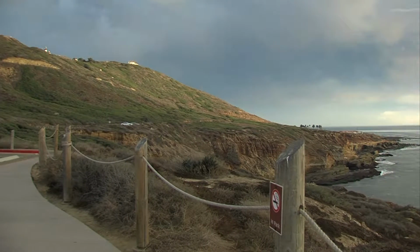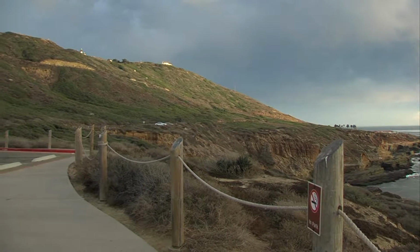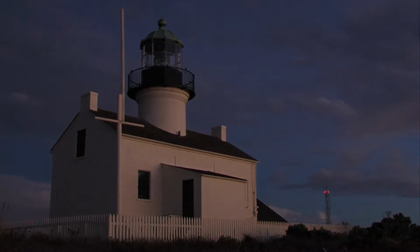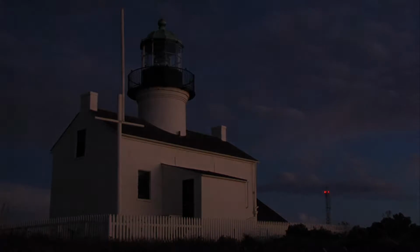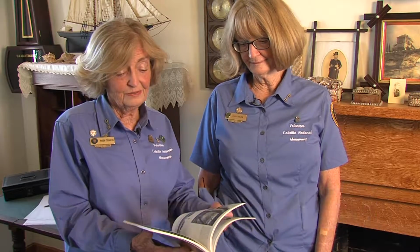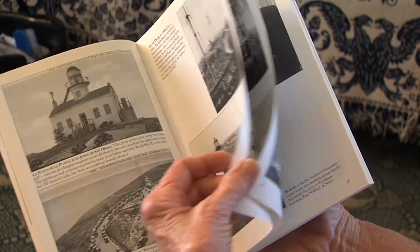High on a hill, 422 feet above the ocean on the tip of Point Loma, sits the historic Old Lighthouse. The beacon was first ignited 162 years ago to guide ships and their crews through the darkness. This is Lighthouses of San Diego, a book that Kim and I wrote together. Today, 67-year-old twin sisters Karen Scanlon and Kim Fallon are working to keep its history shining bright.